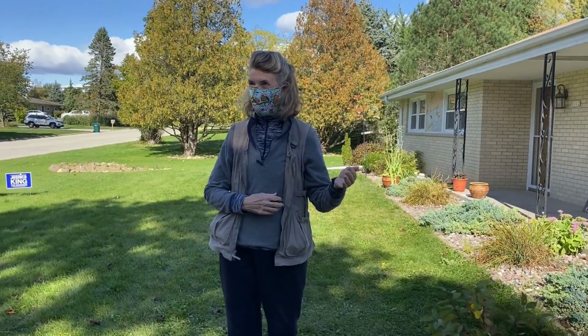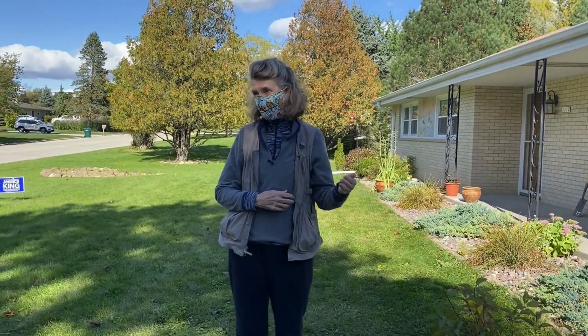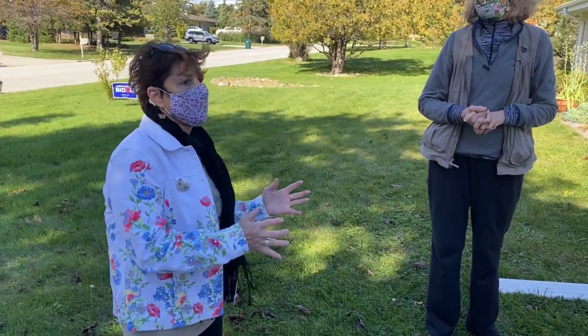That's the other thing we need to remind people of, that just because there are holes in the leaves doesn't mean it's dying or a failure. It means it's actually doing what it's supposed to do, which is supporting the insect population. Native insects on native plants are not going to kill them, like the Japanese beetle and other non-native insects.